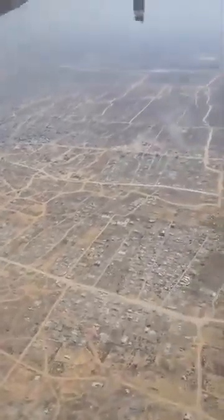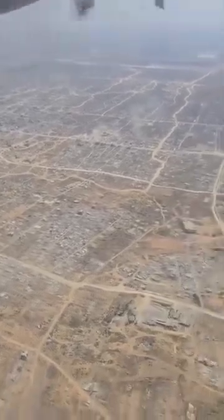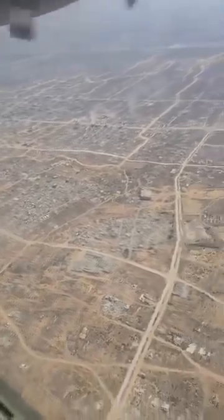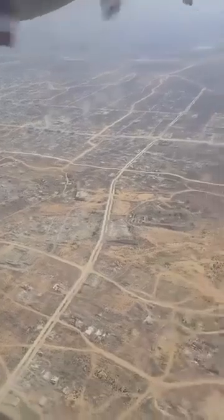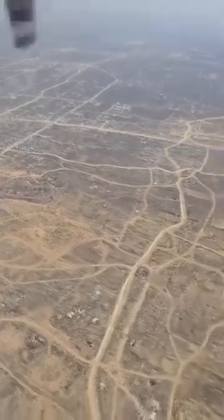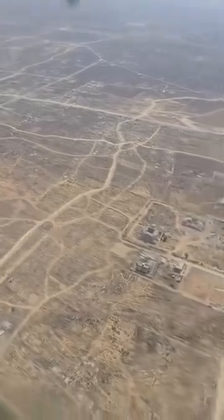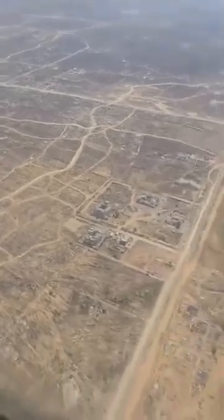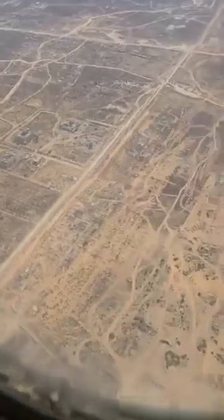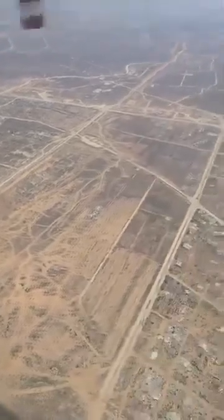I see more smoke over there. Not sure what that's indicative of. These are airstrikes, or it looks like these are Israeli tanks that are moving. This is somewhere in southern Gaza. I see devastation everywhere. There doesn't seem to be much life here or much civilian movement. This is the part where northern Gaza's cut off from the south. My family lived in northern Gaza City.